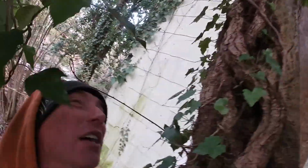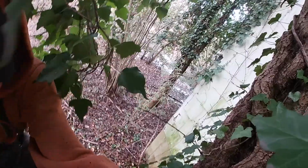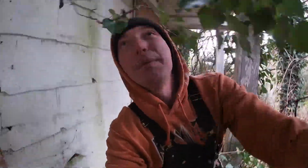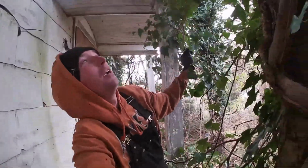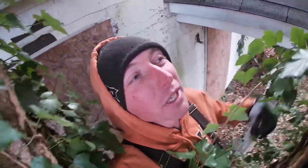Oh, it's an American holly, so at some point it should have some branches that I can climb like a ladder. But for the bottom part here, I basically gotta latch onto the ivy. And English ivy will break. So I might not be able to do it with one hand. Maybe. If I could just get up 10 feet, there should be some branches. There we go. We're getting there.